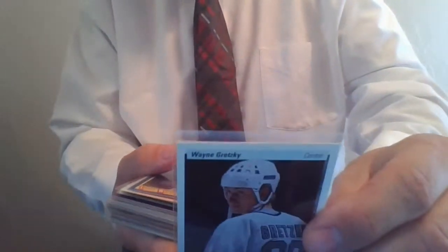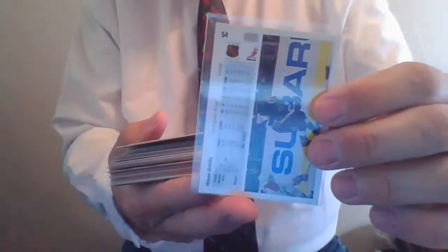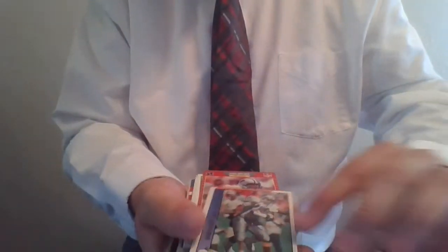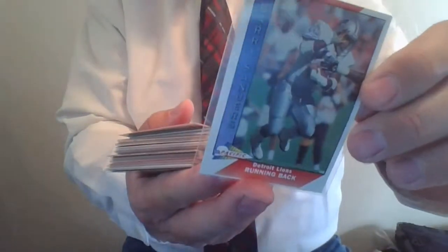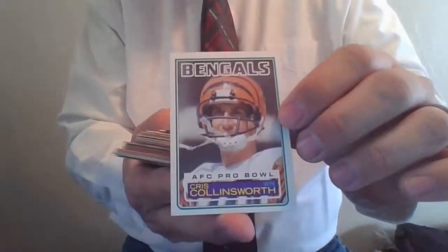Wayne Gretzky, card 54, Upper Deck 1990 hockey. Card from Score 1990, card number 631. Larry, recently in the Hall of Fame. There's a Barry Sanders. This is Pacific Trading Card Company. It's card number 144, and it looks like it's from 1991 Pacific. Chris Spielman, rookie card. Cris Collinsworth, 1983 Topps, card 235.